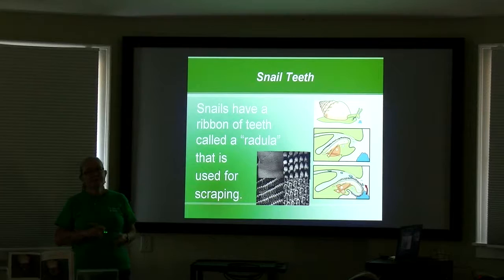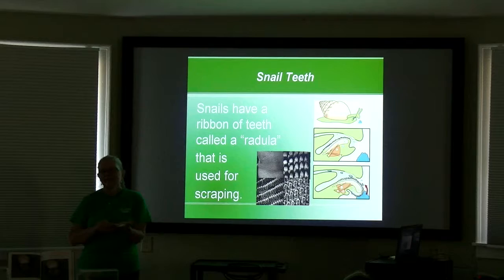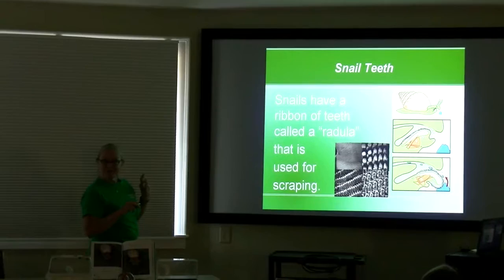And if you hold one of these big guys in your hand, you can feel the tickle of the radula. These guys can't really hurt you. It just tickles a little bit. There's one that lives up here in the mountains, though, that'll make you drop it. It's got kind of a tickle.